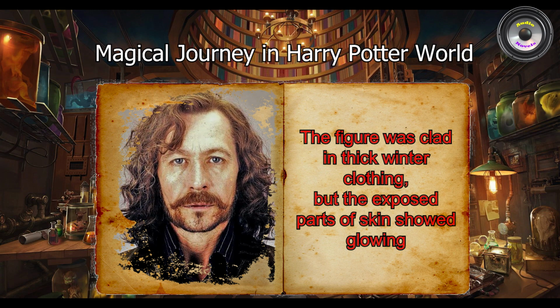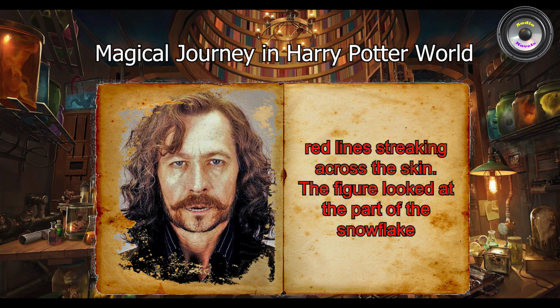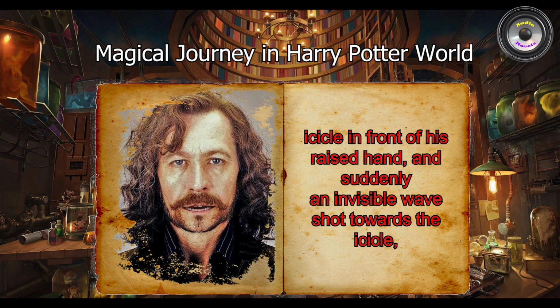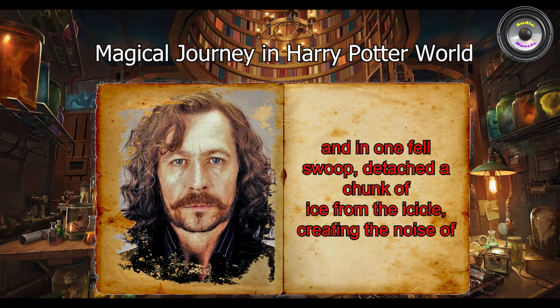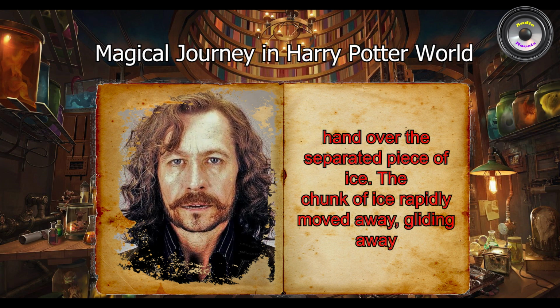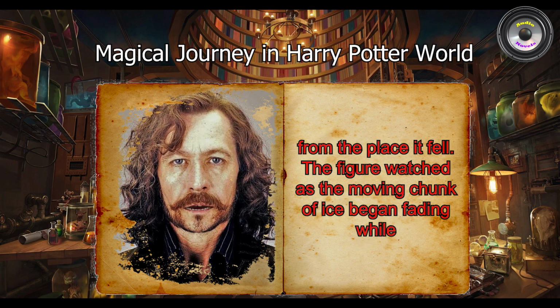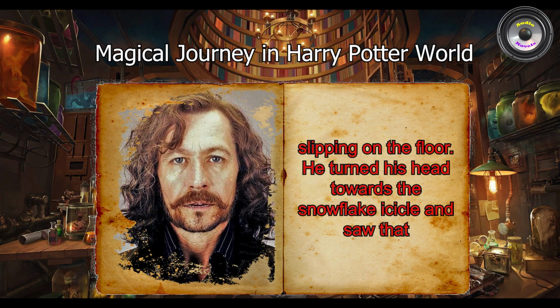The figure was clad in thick winter clothing, but the exposed parts of skin showed glowing red lines streaking across the skin. The figure looked at the part of the snowflake icicle in front of his raised hand, and suddenly an invisible wave shot towards the icicle, and in one fell swoop, detached a chunk of ice from the icicle, creating the noise of ice being crushed. The figure moved quickly and waved his other hand over the separated piece of ice. The chunk of ice rapidly moved away, gliding away from the place it fell. The figure watched as the moving chunk of ice began fading while slipping on the floor.